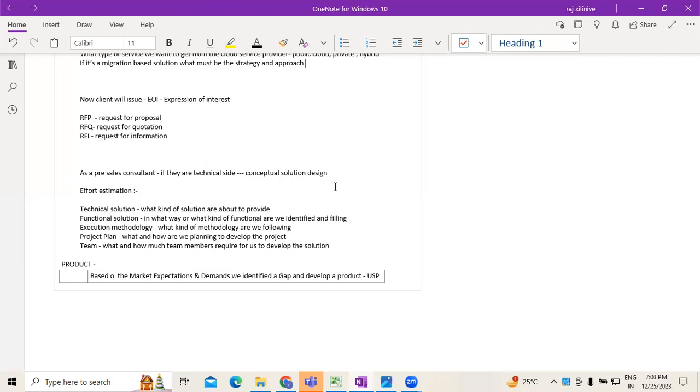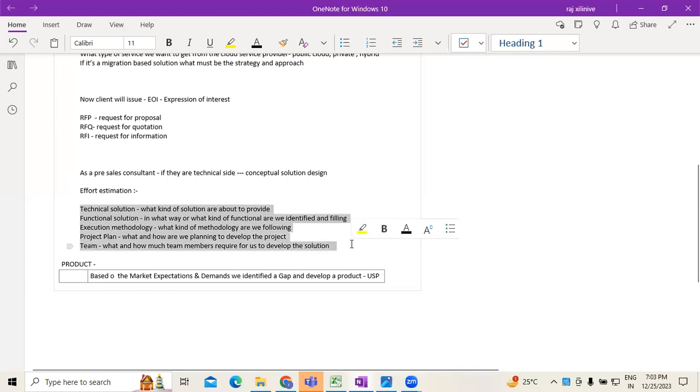So if you want to develop an execution methodology, what must be the project planning? It depends on how much timeline we have. What is the budget which is interconnected with it? All that. Next, to have a project plan, what must be the expertise of the team we have? So these aspects we need to consider whenever we are working on the effort estimation.